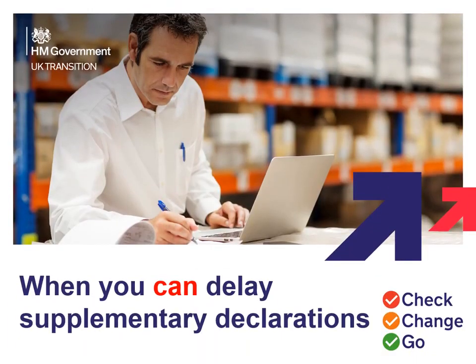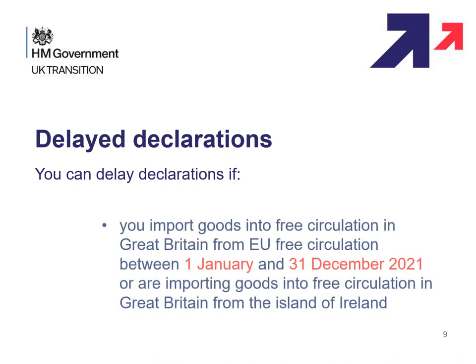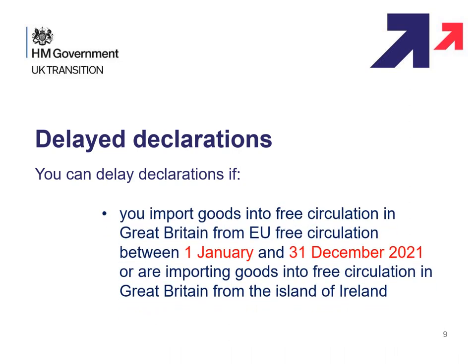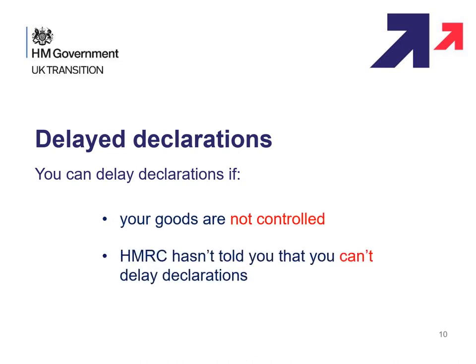So let's look at when you can delay supplementary declarations. You can delay declarations if you import goods into free circulation in Great Britain from EU free circulation between the 1st of January and the 31st of December 2021, or are importing goods into free circulation in Great Britain from the island of Ireland, and your goods are not controlled, and HMRC hasn't told you that you cannot delay declarations.